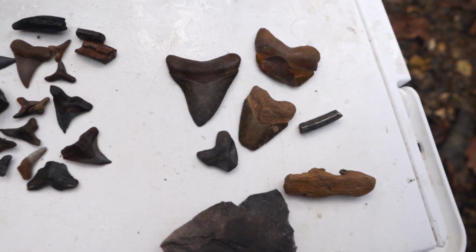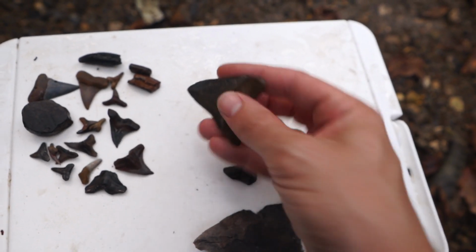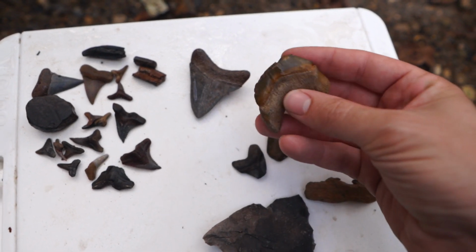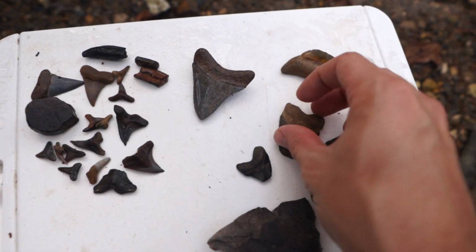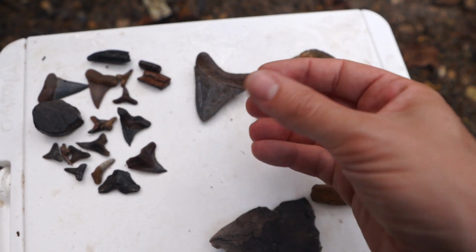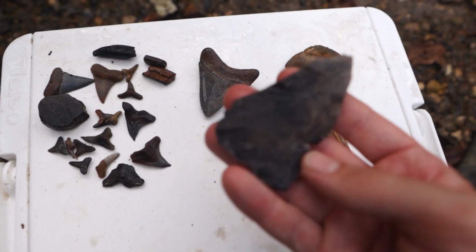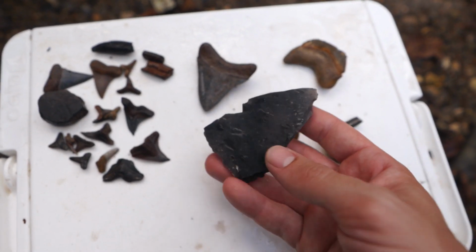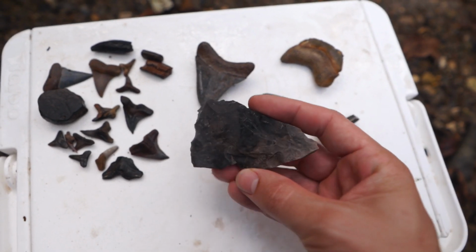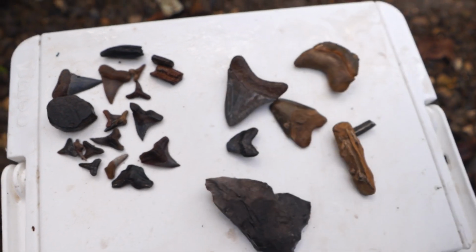Over here, Cris got a super nice Meg right there. Look at that thing. Absolutely beautiful. And unfortunately a busted up one there, but that is feeding damage. Beautiful color. Little Meg right there. A little juvenile posterior Meg, which is pretty awesome. A little piece of dolphin jaw, it looks like. And some sort of a little preform that a Native American was making something with. We're in a private creek, so we were able to collect stuff like that today. So that's pretty dang cool as well. But yeah, overall, a pretty awesome day.